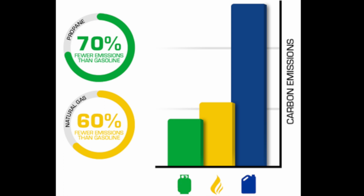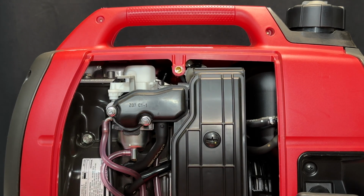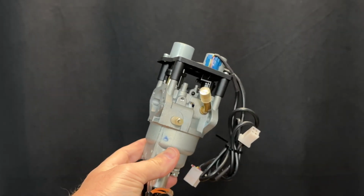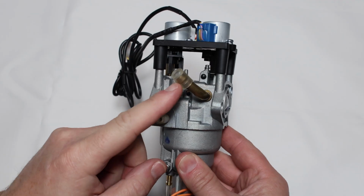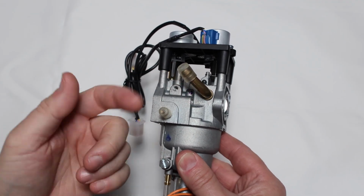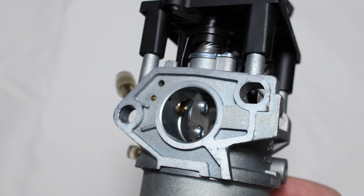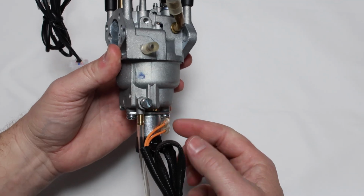Now, one of the biggest fail points in a generator is the carburetor. This is where most of the problems occur, versus a tri-fuel or dual fuel, where it shines, having this option. A dual fuel or tri-fuel generator has its own input port and does not use the same one for gasoline. This allows it to completely bypass all the circuits in the carburetor with its own inlet, versus gasoline, which will flow into this port and then fill up the carburetor float bowl.